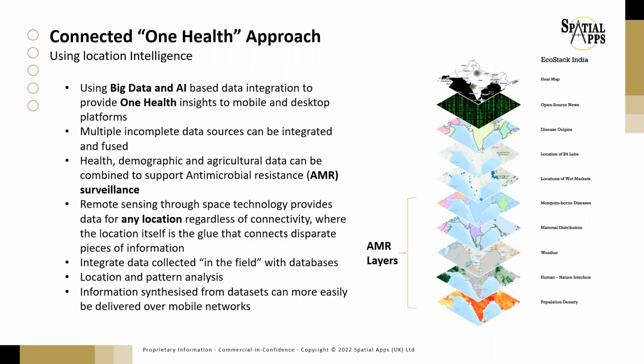So in our system, we bring in what we're calling an eco stack. It's called an eco stack for ecological reasons, but it's not just the natural environment, it's the human environment, it's climate, it's everything happening around us which can affect disease and the spread of disease. So once you bring in these layers of information that may affect a hotspot turning into a problem, you can filter these hotspots of disease symptoms down to something of significance.